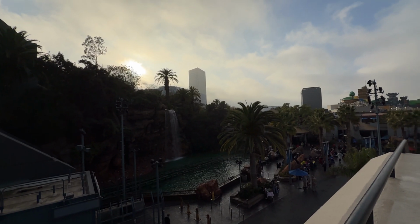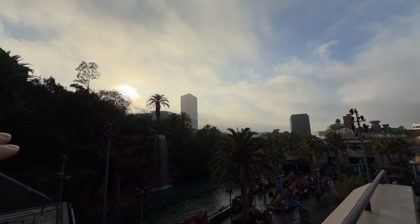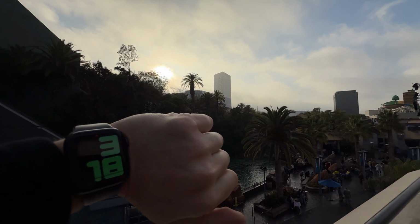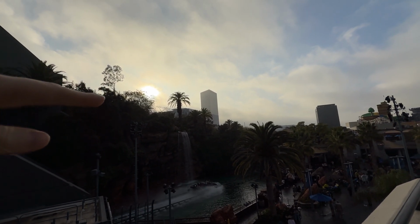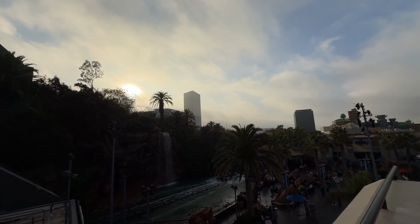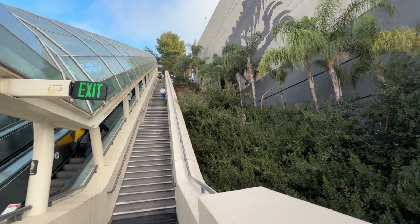Look at how pretty that is, by the way. This is what's cool when it does rain or anything, and then it starts to clear up around the time the sun starts going down. It's like it's 3:18 right now. So the sun's slowly starting to make its way over there, but look at how gorgeous it all looks. Yeah, this is beautiful. Okay, this next one's gonna be a doozy.